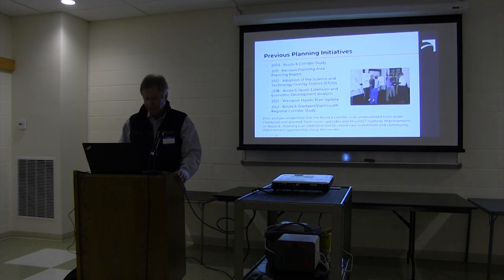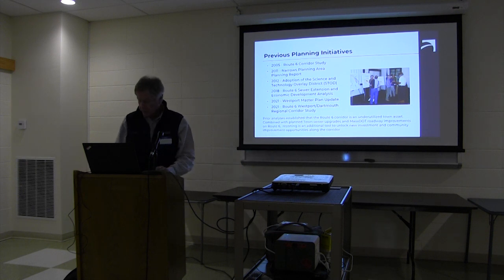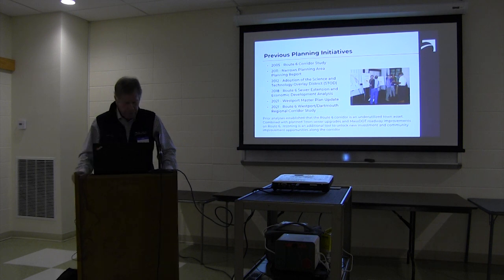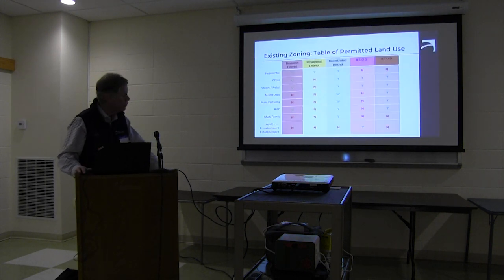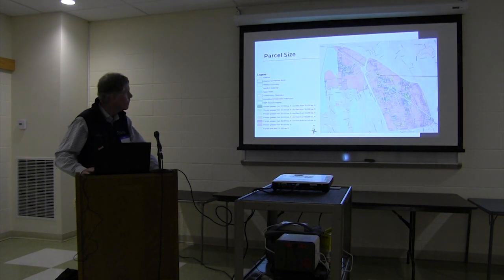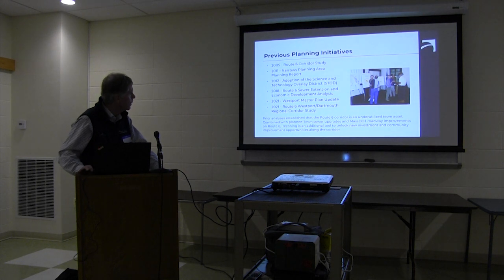Another slide we wanted to show was the parcel size. You can see from the legend over here that the current zoning for all zoning districts in Westport is 60,000 square feet. That's an acre and a half approximately. And the parcels that are 60,000 square feet are shown in this color.